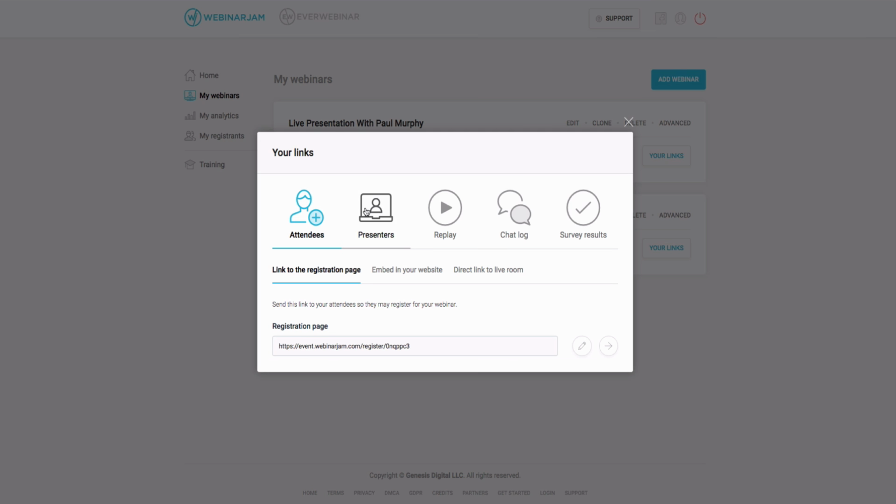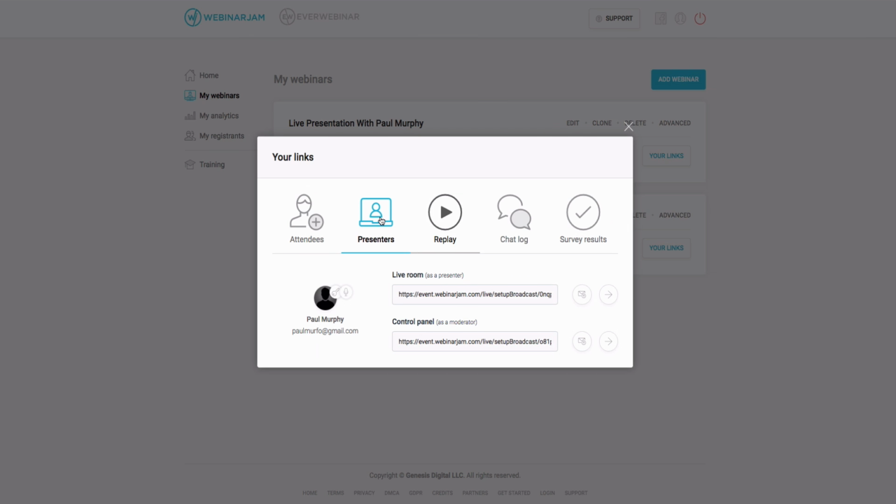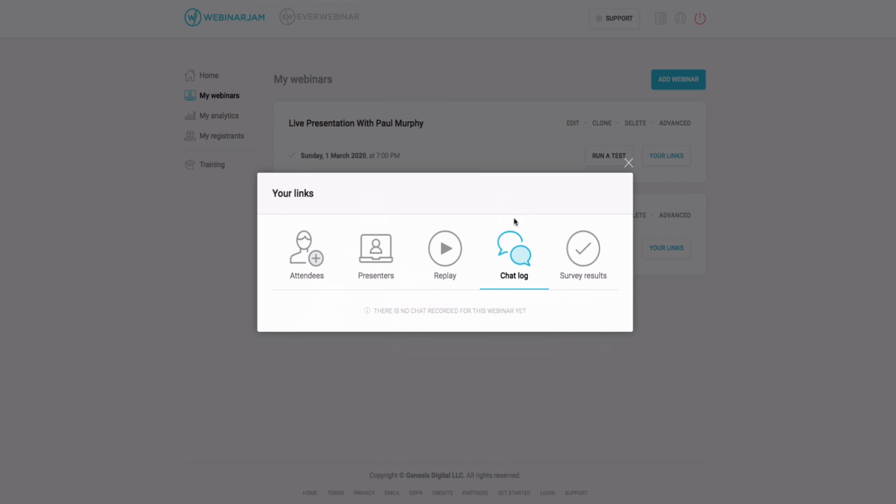And then what we're going to do is we're going to go over to presenters here. And actually, before we do that, I'm just going to show you these so that you can actually see. This will be where your chat log is recorded. This is where you'll be able to access your replay after the event. So when you log back in, you'll be able to see the replay recording and download it. And also, if you've got any surveys, you'll be able to see your results here. So you'll be able to see everything at a glance from here.